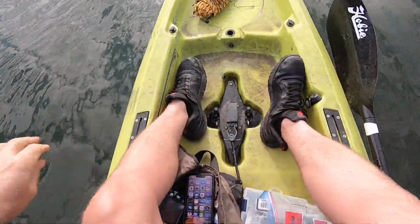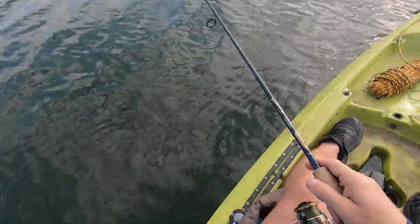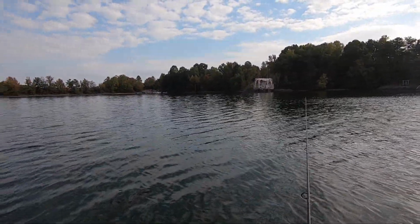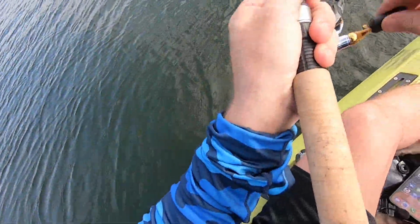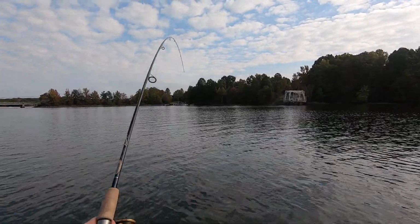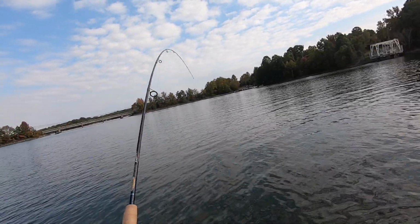All right, just gonna vertical jig here. Another second or two. I'm just gonna. That's a fish. Good fish, good fish. Oh, that's a nice one.